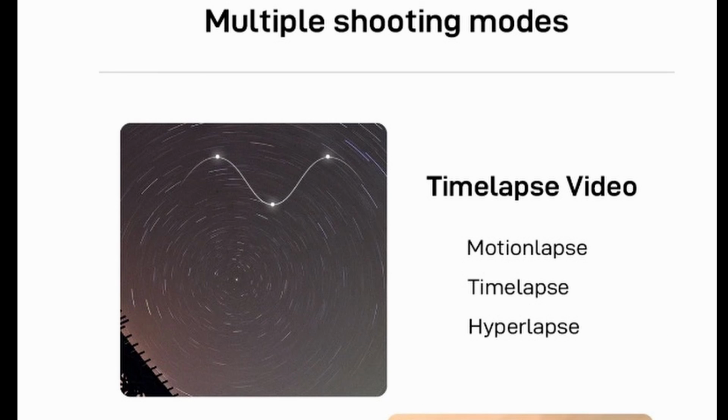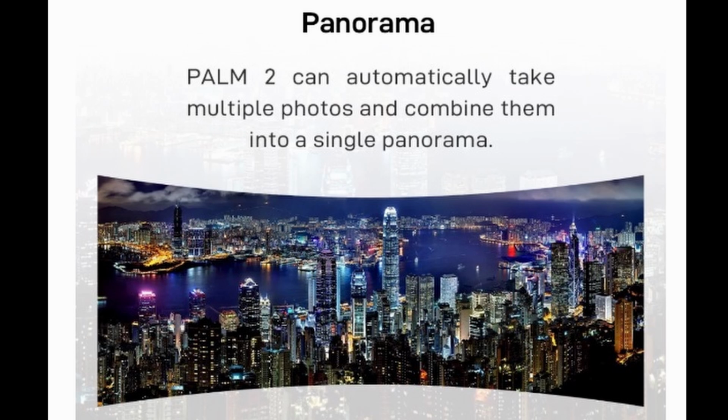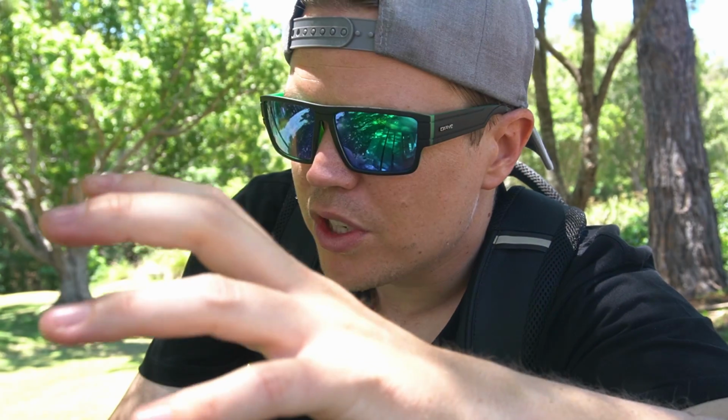You'll also be able to do motion lapse, time lapse and hyperlapse, and this is the same as before, but we'll have to see if the new sensor gives us any better results with the zoom, panoramas and all of these different shooting features. It's a little bit unfortunate that Fimi Palm didn't go all out and give us a really good sensor. Maybe they just went for it and got that 1-inch sensor technology working and worked for it for 12 months or so and actually gave us a 1-inch sensor. But I think some company is going to do it. I'm just not sure who.